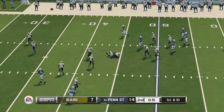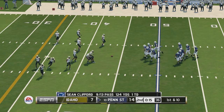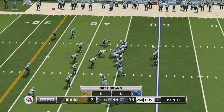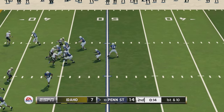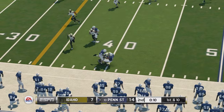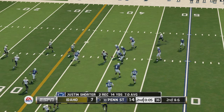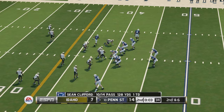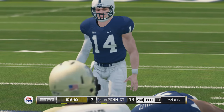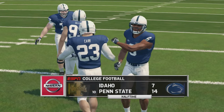Throws a laser across the middle. They'll bring him down at the 44. That was a really nice play on the ball by the receiver for a substantial gain and a first down. From the 44-yard line, first down. Penn State is up 7. Caught with room to work. He's taken down right around the 40. That makes it 7-6. So at the end of the half, Penn State leads 14-7.